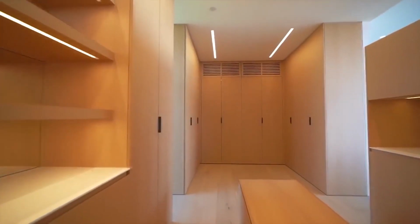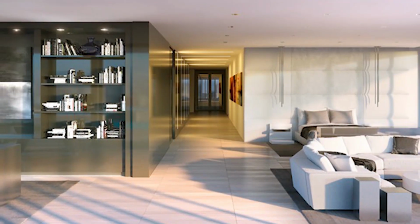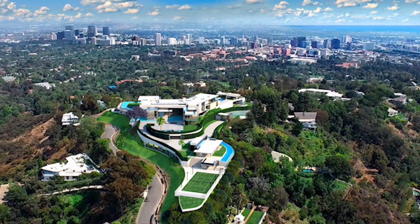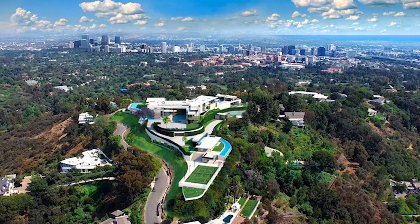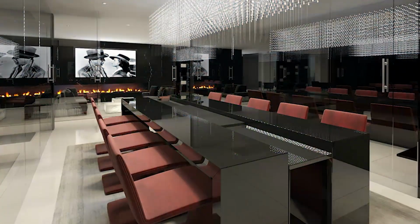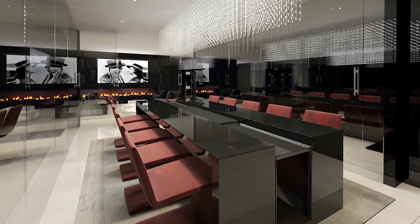The closets are bigger than some family rooms, and the open floor plan makes the rest of the house seem bigger than its already immense size actually is. On top of all that, its hilltop location allows for some great views of the LA skyline, as well as some privacy. The house boasts a modern design, opting for a black and white interior for most of the rooms.